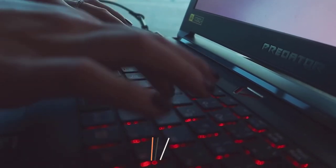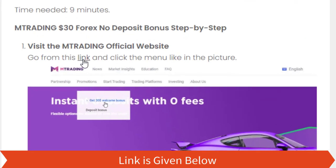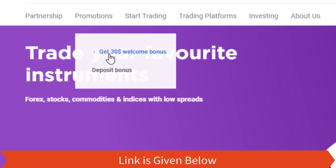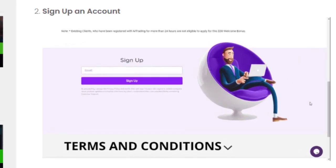Okay, now let's move on to the step-by-step guide to get the bonus. Step 1. Visit the mtrading official website. Go from this link and click the menu like in the picture. Step 2. Sign up an account.